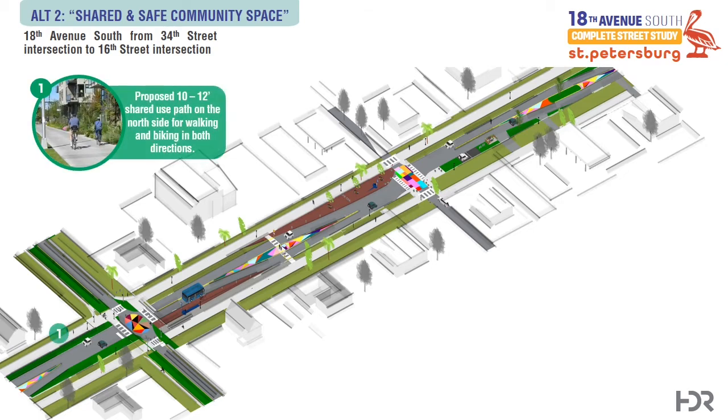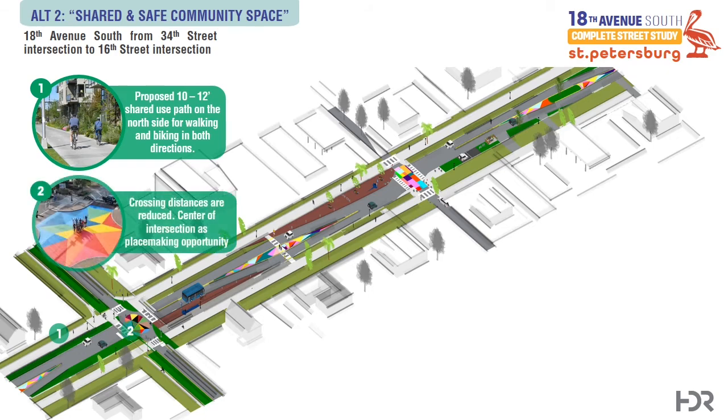A shared use path on the north side of 18th Avenue South can be used by people walking and biking in both directions. Artwork at intersections and along the corridor can reinforce the street grid to improve safety, reflect the local community, and create a sense of place.